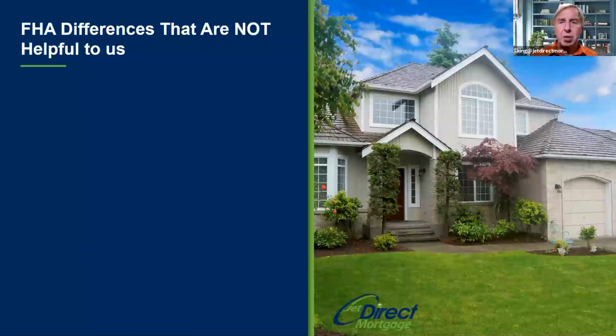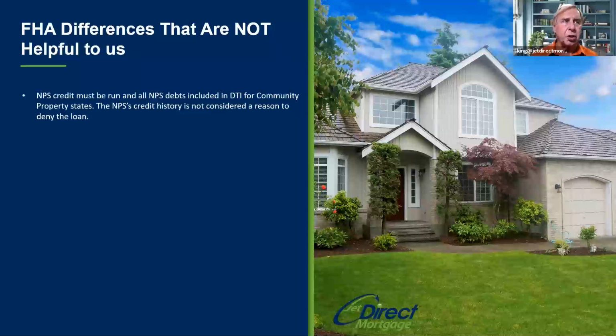Again, it's not all puppy dogs and rainbows. FHA's got some other drawbacks besides the mortgage insurance. All government loans, FHA and VA, if you are in a community property state, we must count non-purchasing spouse debt into the qualifications. That means Texas, it means Florida, and I think there's 8 or 9 states that are still community property states. They have to qualify with the debt, but they still don't have to go on the loan. And FHA very specifically says you cannot use the non-purchasing spouse's debt or credit score as a reason to decline the loan. All you do is include their debt.